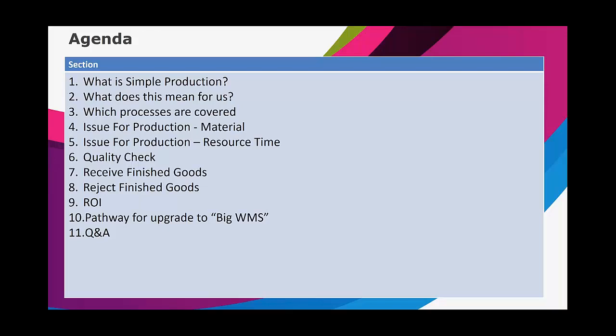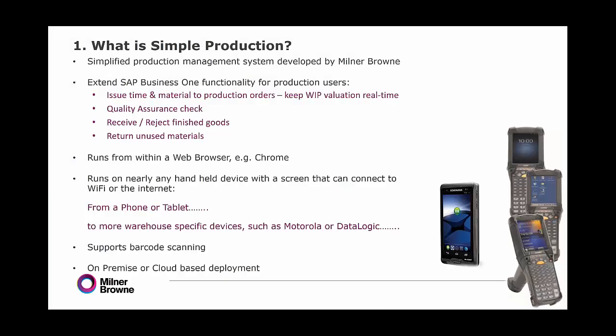We'll look at costs and how that would translate into a return on investment for your business, and we can discuss possible upgrade options as well to a larger, more encompassing solution, which we would call big warehouse management. This really would look more at the issuing of material as well as the movement of general material in your warehouse, movement of finished goods, etc. So we can speak a little around that. And finally, we'll take any questions and hopefully get those answered off towards the end of the presentation.